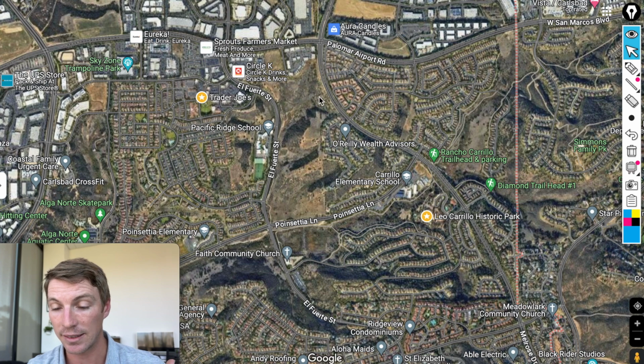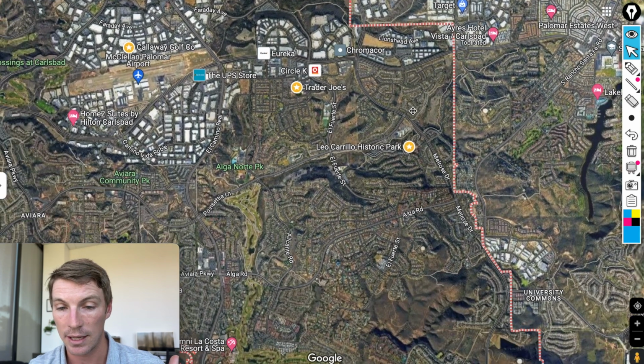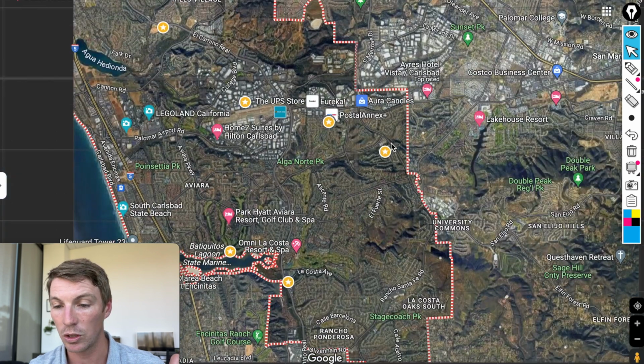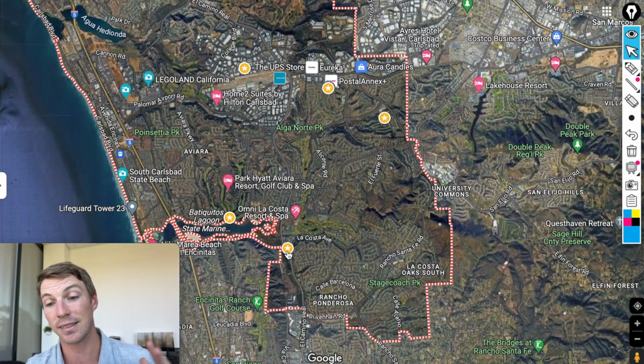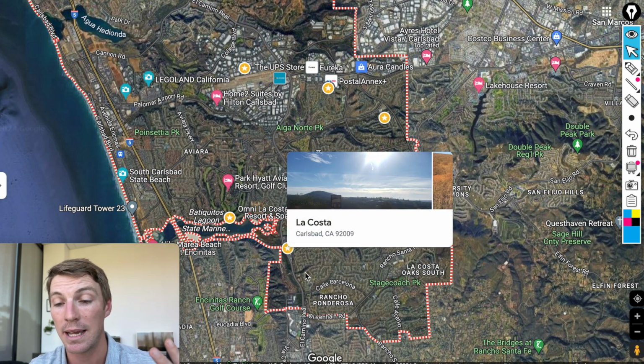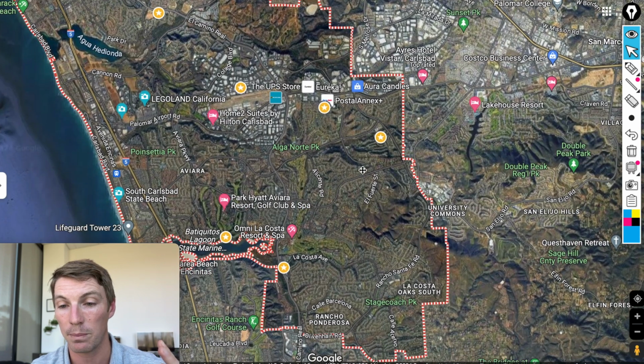So that's going to be that Rancho Carrillo area. Another good little pocket. Now we're going to move a little bit more south. Once you go south of Rancho Carrillo, this is a big area. You can see the star right here. This is to remind me to talk about La Costa. La Costa is huge. La Costa goes pretty much this whole zone right here. So that takes up a good 30 to 40% of Carlsbad.